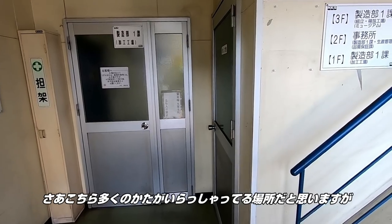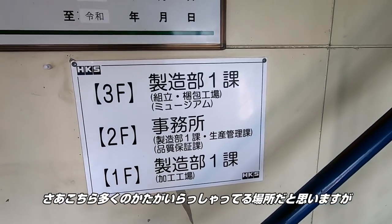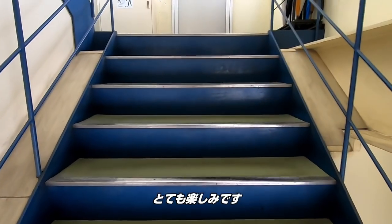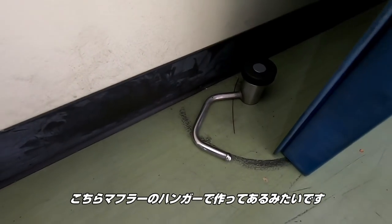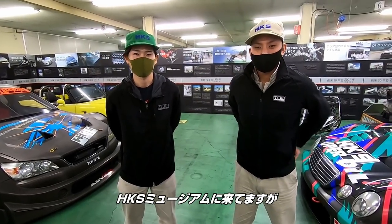So. Alright, moving along, I am going to another place. I'm pretty sure a lot of people have been here before and filmed, but yeah, going to the museum part. I'm excited. So this is the hanger part of an exhaust. So they made that. That's pretty cool. All right, so we are here in the HKS Museum.